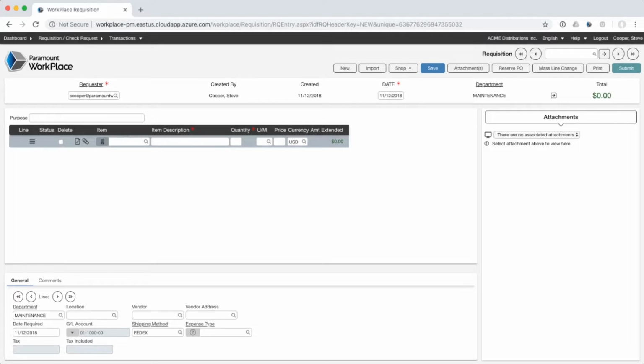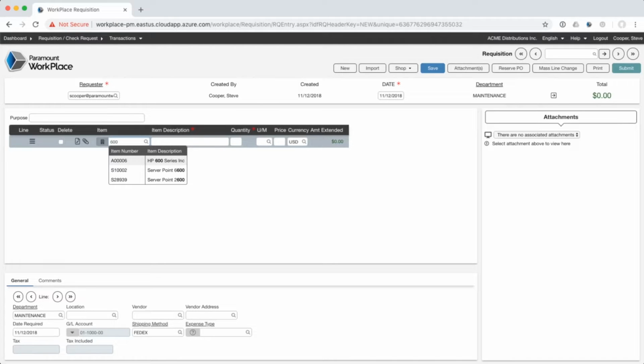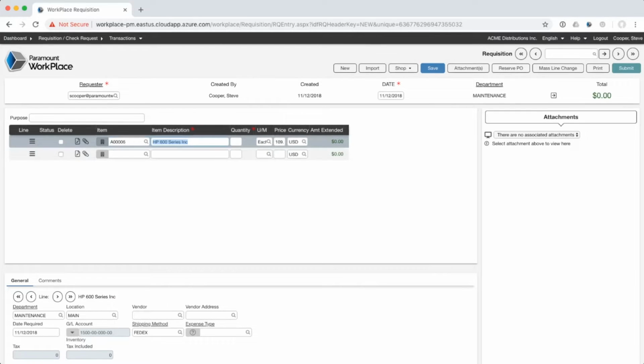Clicking on a search box or typing will now give you suggestions. If I type to search, it'll search the first two fields for that particular field. In this case, item number and item description. I can select the first option, use my arrow key to cursor through the options, and tab out when I'm satisfied with my selection.